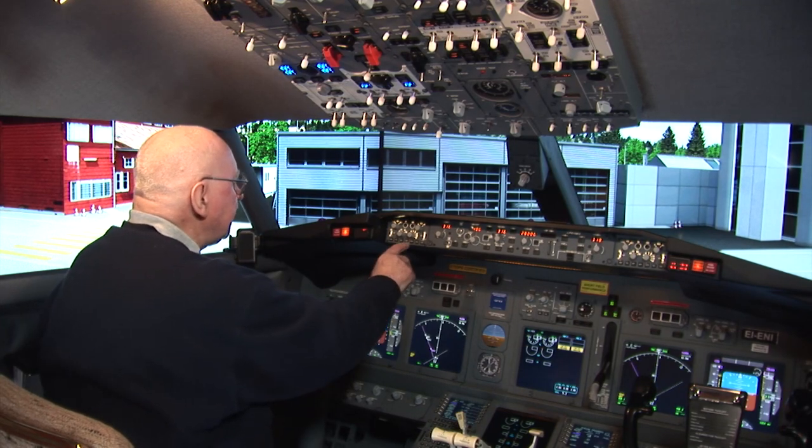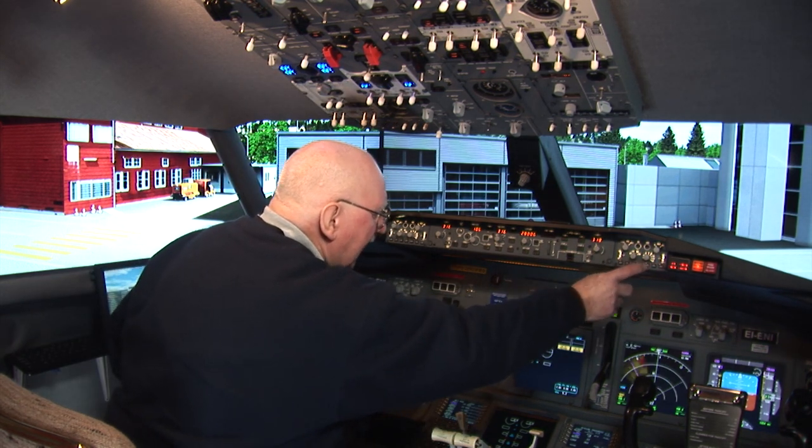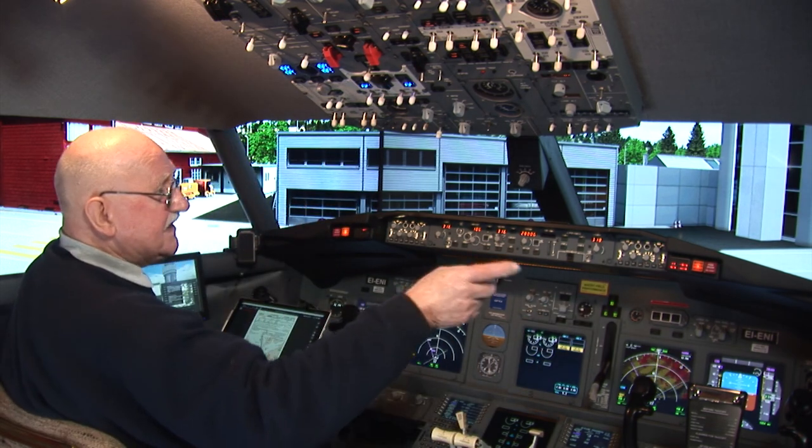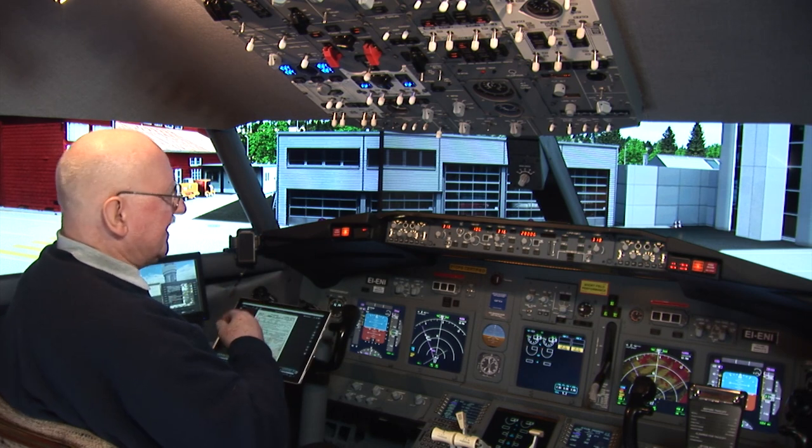Right, now I'm going to put in weather radar on mine and the data. I'm going to put terrain on yours and click on the duration. We'll need to have you look out for mountains and I'll look out for weather. How does that sound?